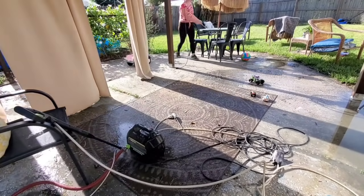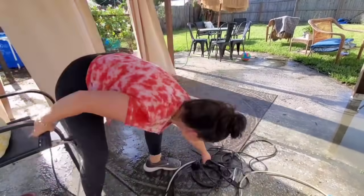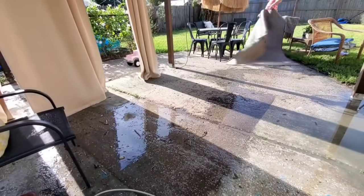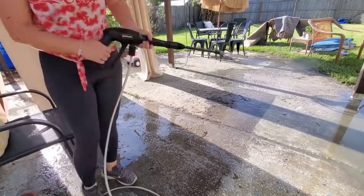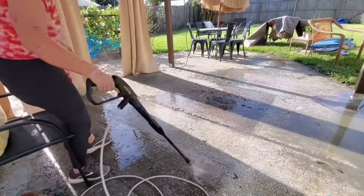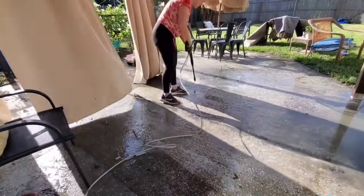I was going to be doing a full patio makeover, but as soon as I got done pressure washing it, I checked the weather. And it was gonna rain. It rained for the past 3 days after I did this. So all of my hard work was pretty much for nothing. Not for nothing. It's still clean even though it rained.